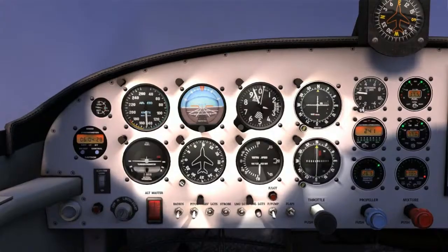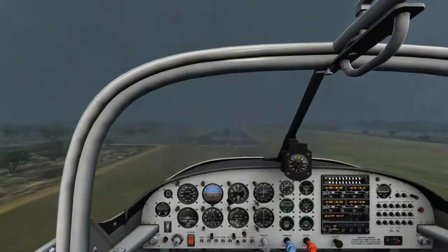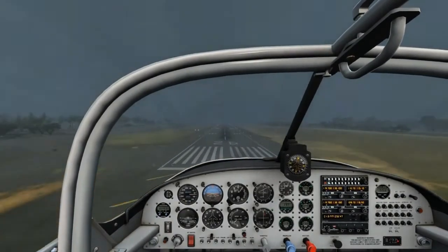The instruments are the heart of the simulation aspect of Microsoft Flight. If I'm coming in for a landing on a foggy, windy day, I can't see the runway, I can use the right instruments to get that plane down safely on the ground.